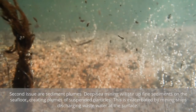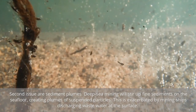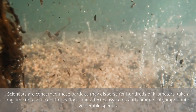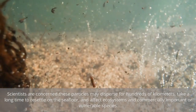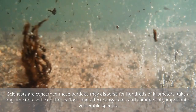Second issue are sediment plumes. Deep-sea mining will stir up fine sediments on the seafloor, creating plumes of suspended particles. This is exacerbated by mining ships discharging wastewater at the surface. Scientists are concerned these particles may disperse for hundreds of kilometers, take a long time to resettle on the seafloor, and affect ecosystems and commercially important or vulnerable species.